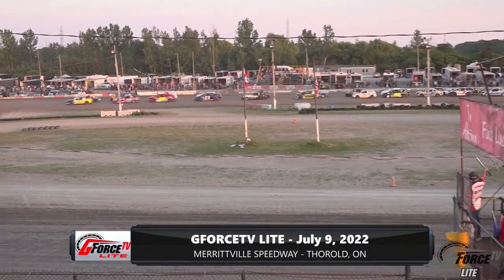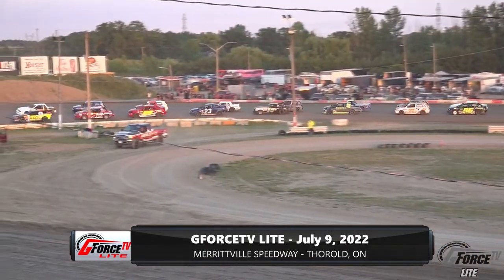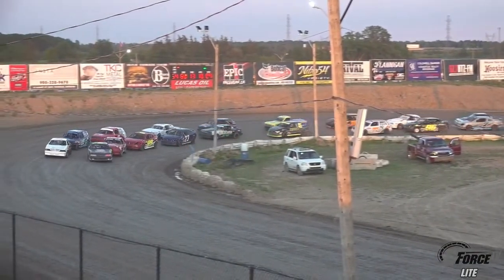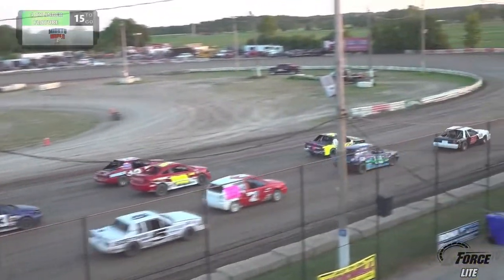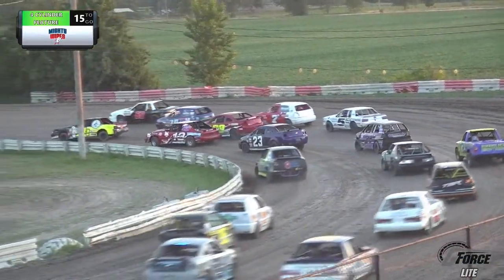It's Randy Allway and Richard Hadler to lead him to green. The front row can fire together at the blue pool noodle in 4. Flag is up, pedals are down, and away we go in the 4 cylinders. Pagnotta a little sideways on the start. He's at risk of dropping a spot from the second row.